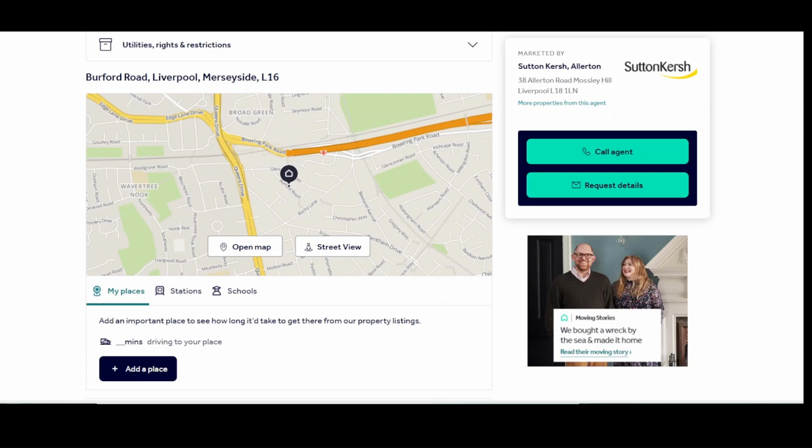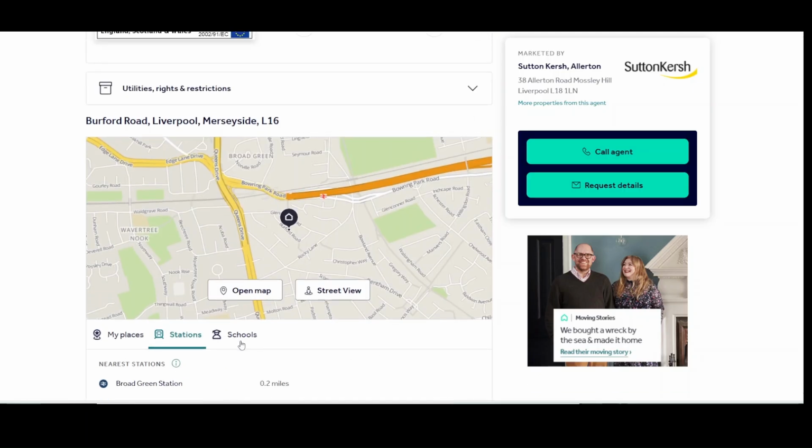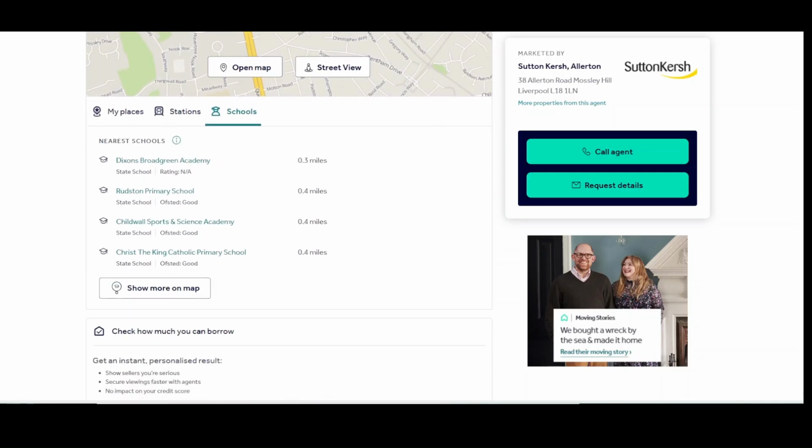And we'll scroll down and take a look at any stations and schools nearby. So we could see on that map before, I think that's it there, Broad Green Station, 0.2 miles, so really close to that one. Wavertree Technology Park Station, so like the other two properties, it's near that as well, 1.2 miles, and Roby Station 1.7 miles, so you've got a few options there. Reasonably close by. Schools, we have Dixon's Broad Green Academy, 0.3 miles, Rudston Primary School, 0.4, Childwall Sports and Science Academy, 0.4 miles, and Christ the King Catholic Primary School, 0.4 miles. So quite a few schools nearby.